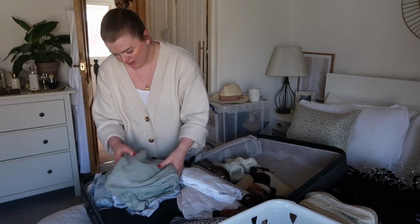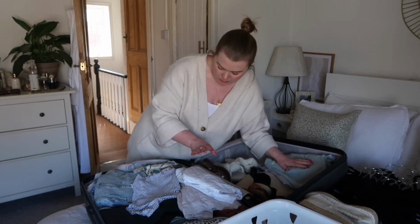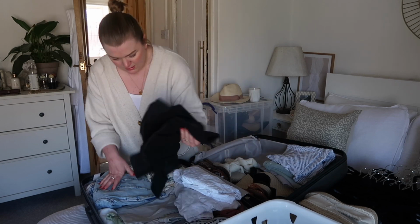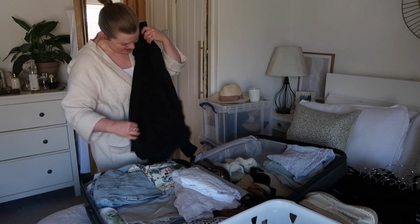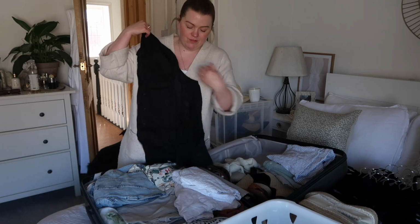Okay, clothes time. So there's a couple of things on top that are Lee's stuff. So I'm going to move those to one side for the moment and get those out in a bit. Oh, this is my black linen shirt. Oh, I'm so happy. Hi. Hello, gorgeous. I missed you. So this is a prime example of needing ironing.